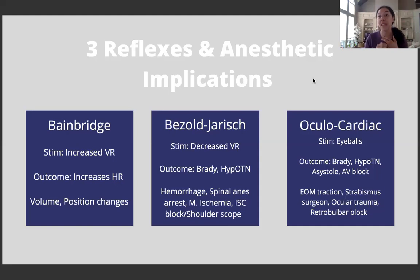What happens with this is it's common in strabismus surgery, which I think is one of the ickiest surgeries. It's very gross, pulling on the eye everywhere. But any type of extraocular eye muscle traction, you'll see in strabismus surgery in kids. I meant to put surgery, not surgeon. Any type of ocular trauma and any type of retrobulbar block, what'll happen is you pull on that, it's going to stimulate the ciliary nerve down to the vagus nerve, and you'll get bradycardia. They could get hypotensive. They could actually go asystolic. You could get an AV block, and we've got a problem.